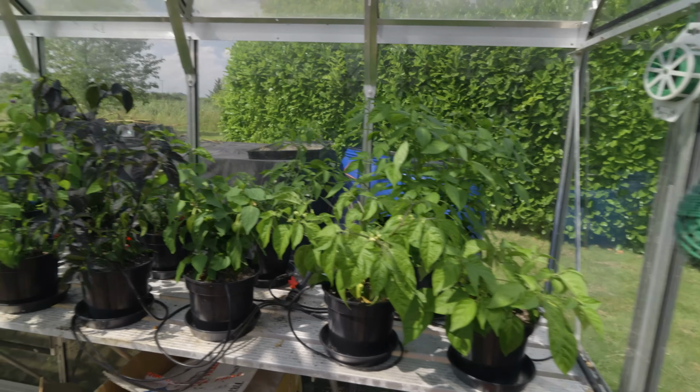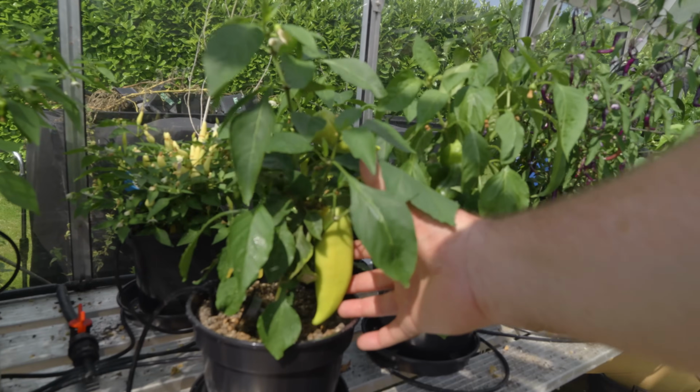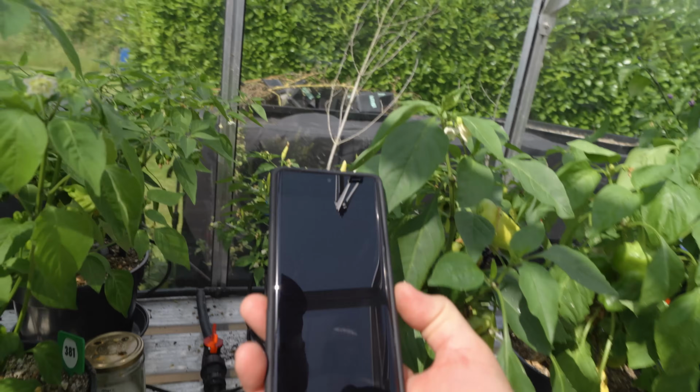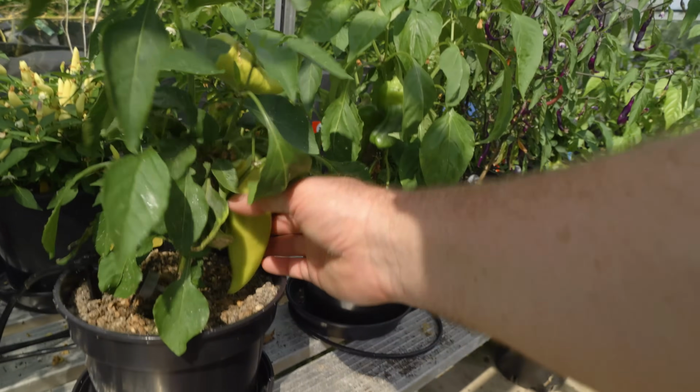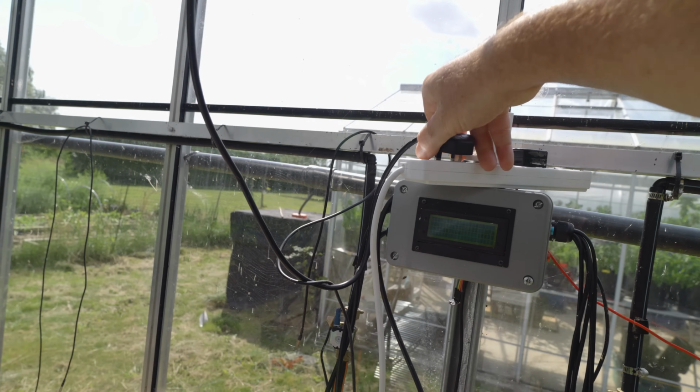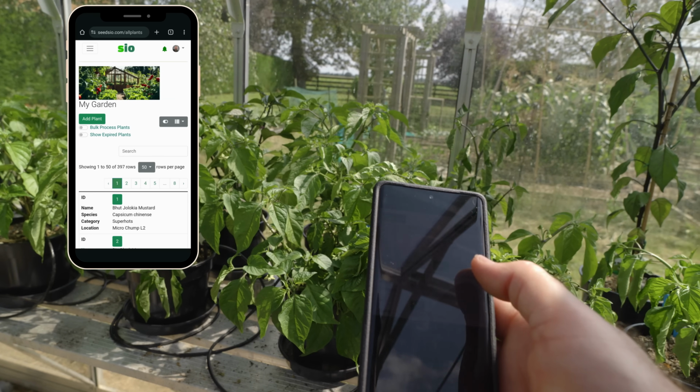So notice the difference there? Wow, some big fruit. Let's see what that is. It is a Diablo. Look at that thing, it's huge. It's a beast. There's a few coming through there. That's better. CC Jigsaw.